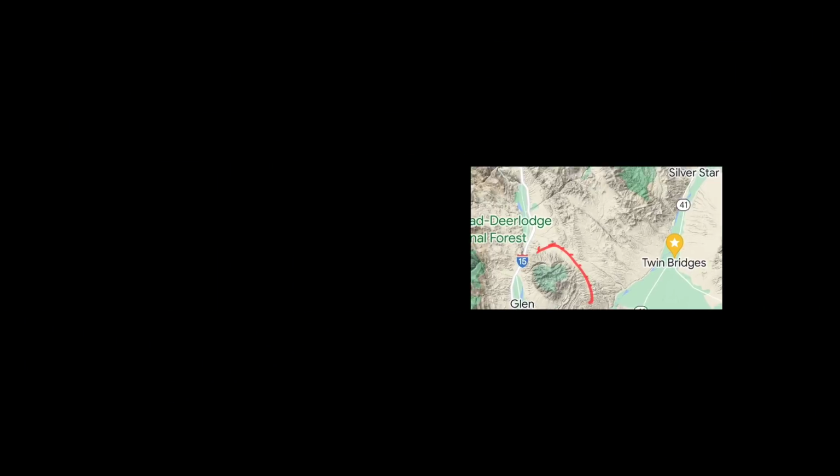But we ended up going on this one road we've driven by a million times, but we've never gone on it. Doesn't have a name or anything. It's just a rough road. And anyway, took some great footage, great pictures. So I hope you come along and enjoy the ride with us.